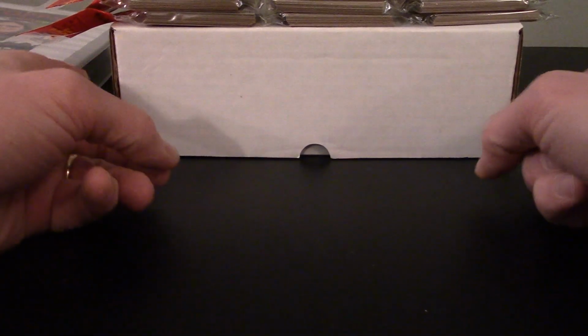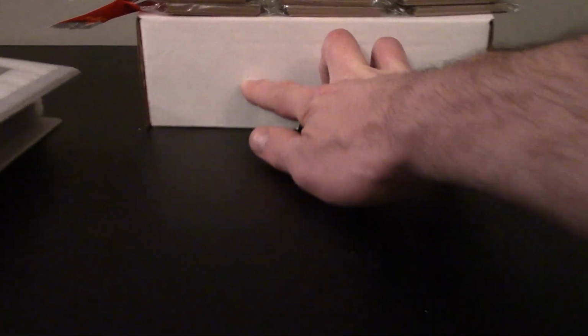Inside this box is actually the cards that I've got from Jim, along with the ones that I put in there. And we're going to rip those in just a moment.